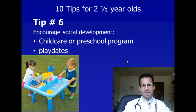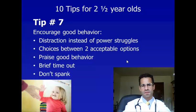Tip number 6 is now's a time where your child might be placed in daycare or some kind of a child care program. If your child is not in any kind of daycare, then arrange playdates for your child. This is important so that your child can develop social skills.